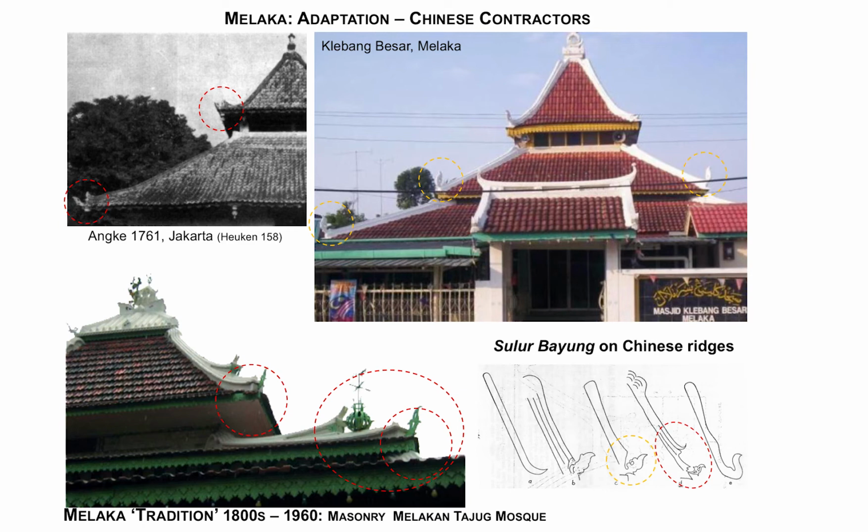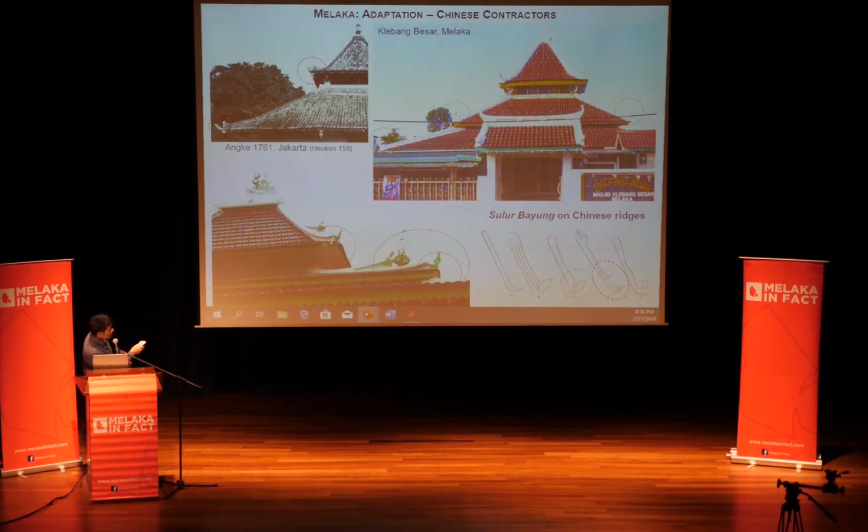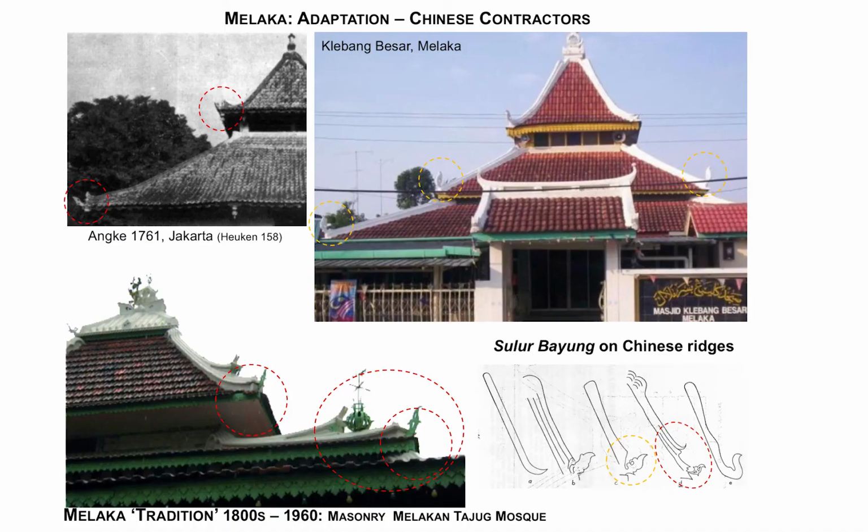That's really, really odd, because I think what happened is the Chinese contractors said, okay, but when we do the ridge, we must end with the swallowtail. So we put the swallowtail here, and then at the end, we put the Sulur Bayung. I'm making a joke out of it, but it's quite interesting, right? I mean, how did they decide? Do we have somebody we can interview? I don't know. But that's really fascinating. There's two different traditions there, and it's because of our reliance at that time on Chinese contractors.